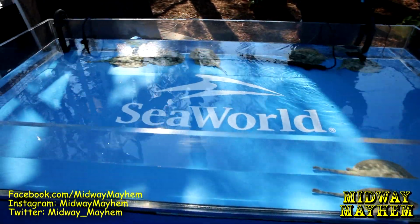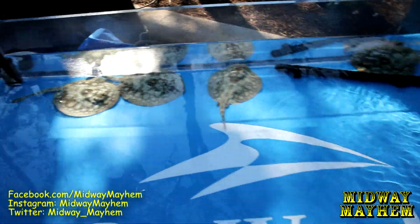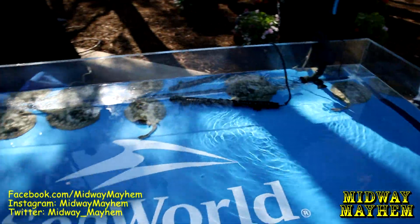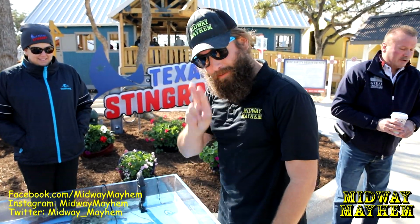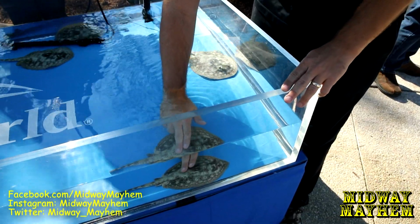Let's go! Hello, Touch Tank, and as we can see, there's different rays in here right now. It's a touch tank, so we can actually see what they feel like here in a second. They bury themselves. So this is a touch tank, and we're going to do just that. So proper way, two fingers, go in, and just kind of lightly along the back.